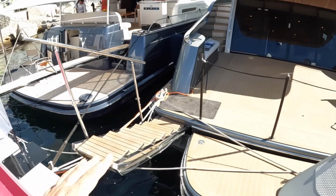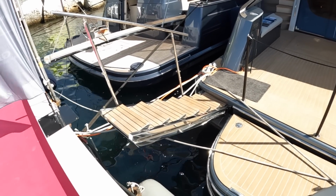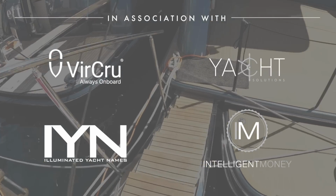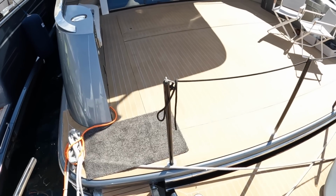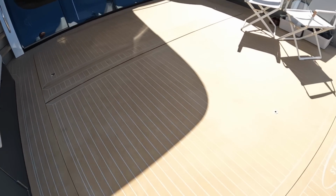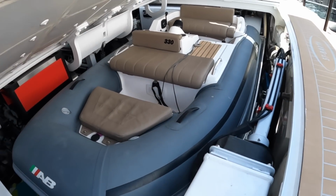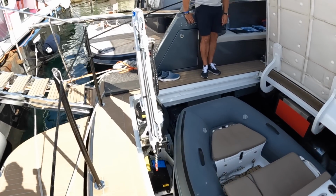We're going to access here. This is the passerelle. You can see it's extended out and lifted up. You can also lower it down into the water as well. But when I talk about stern-to berthing, this is exactly what we're doing here. There's a bathing platform that will lower also, but the tender actually lives under the floor here in a completely self-contained garage. If I come around here, it's a 3.5 metre tender, and there's a crane that lifts it out and drops it into the water.